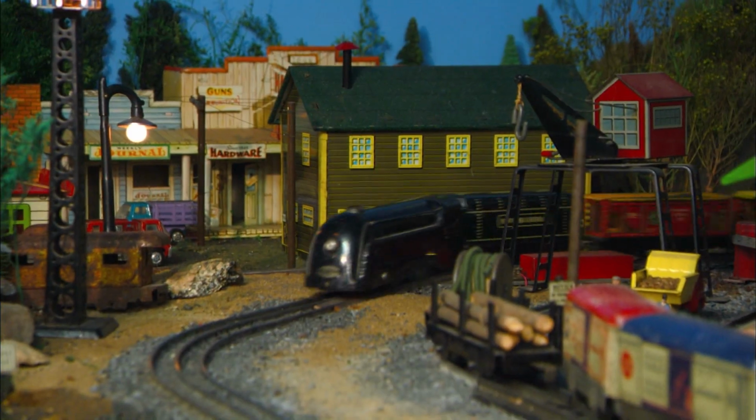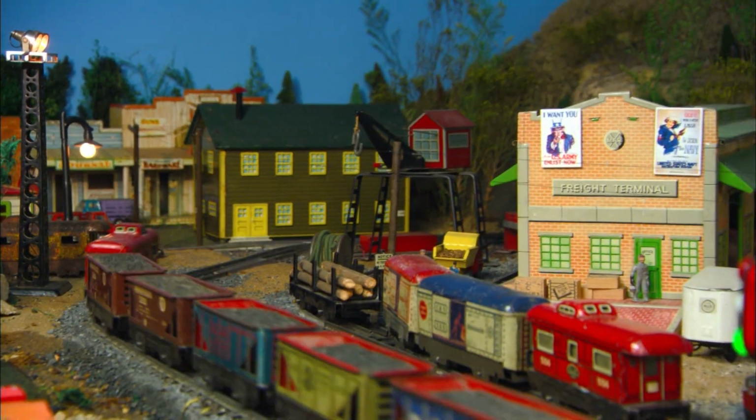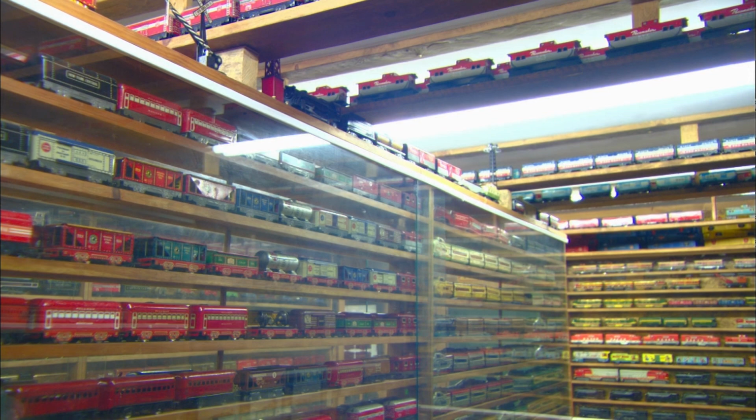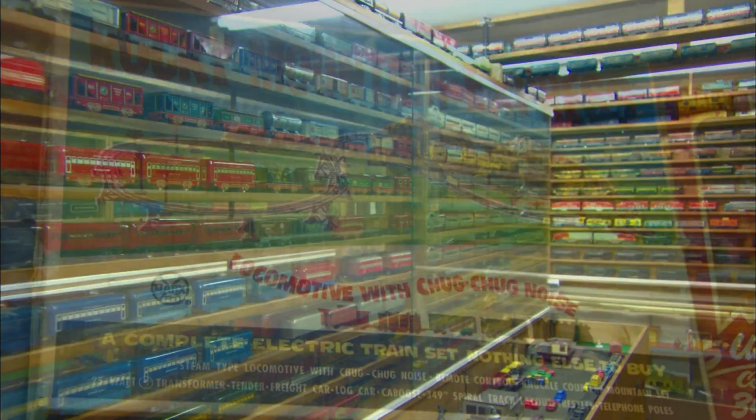What got me interested was I had a toy train as a child. Went around Christmas. It was a Louis Marx train. I retired at 55. I had a golden handshake, and I said, well, what am I going to do in retirement? So I decided, and I always was a collector of something. You know, as a kid, I collected stamps, something, but then I said, I got the trains. I mean, I never knew this was going to grow this big.